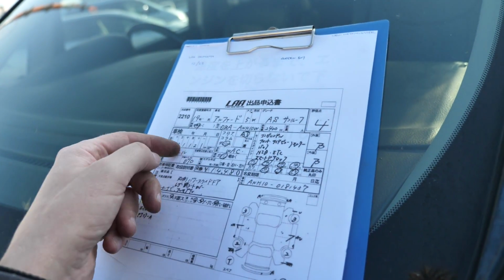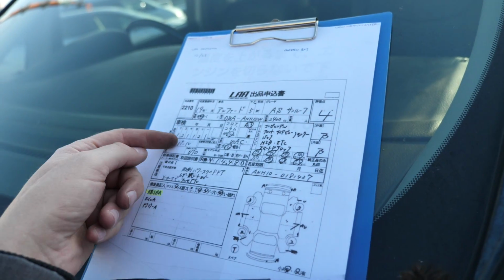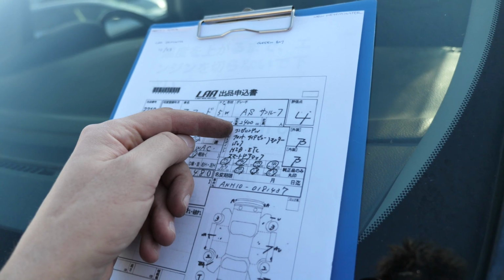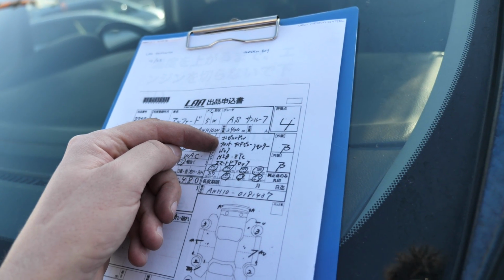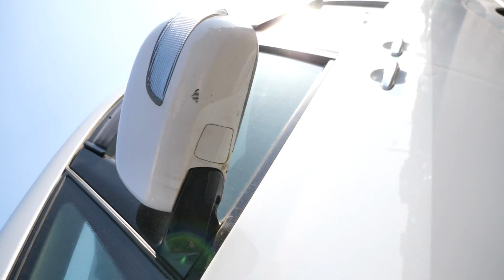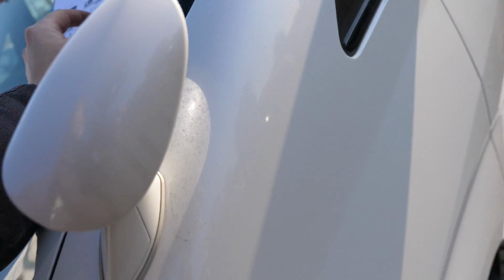Anyways, on to this. What do we got? Okay, original pearl paint, dual AC, automatic transmission. Of course, the sales points are combination steering wheel, front side view monitor. Not there. Where's the side view monitor?